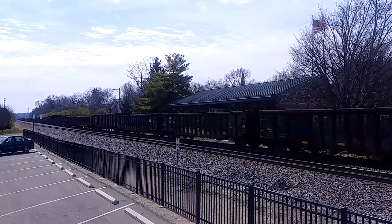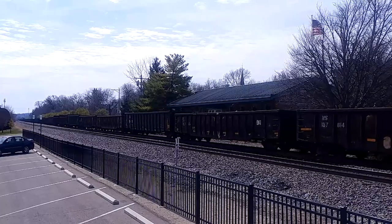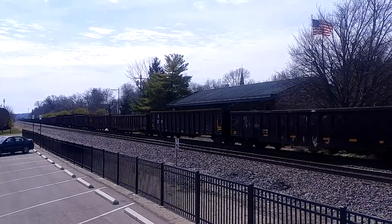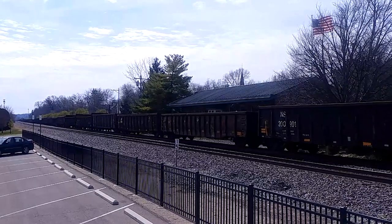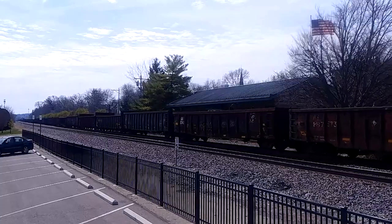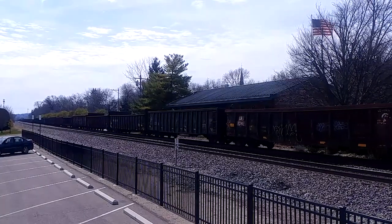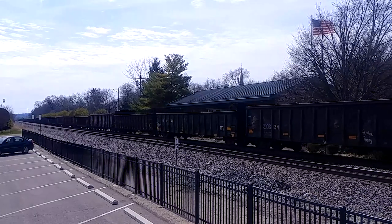Cold front coming in. I was over here Tuesday, it was snowing. I'm over here today, it's about 60 and windy as all get out. Typical Southern Ohio spring weather, or almost spring weather, I'm sorry. Got a few days till spring.